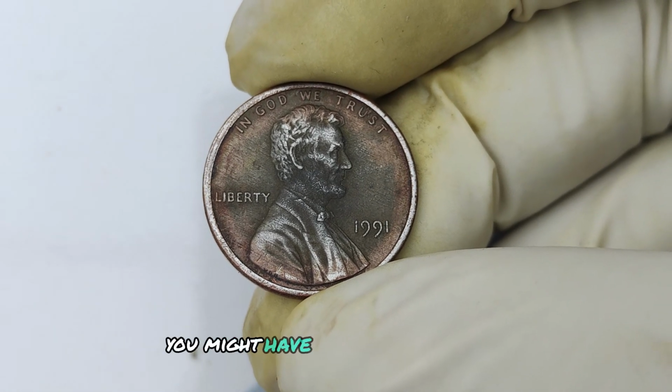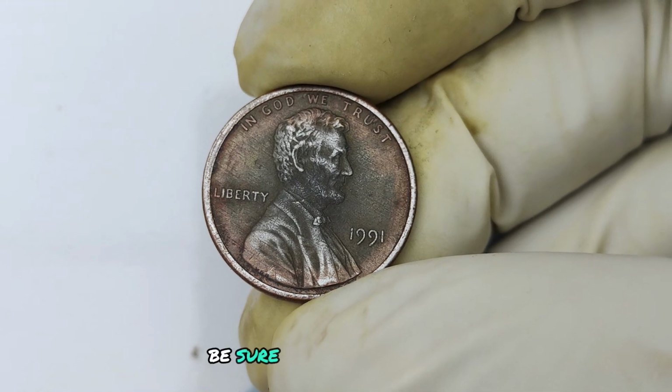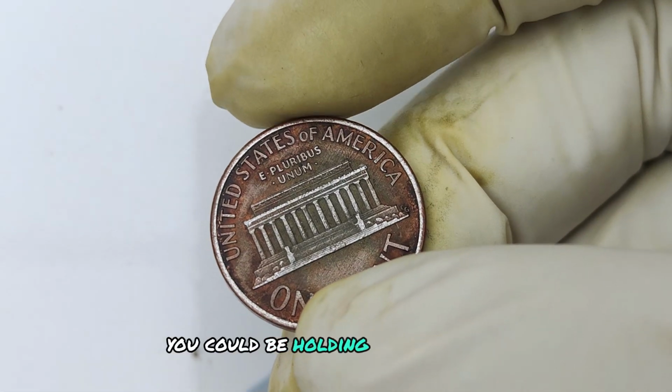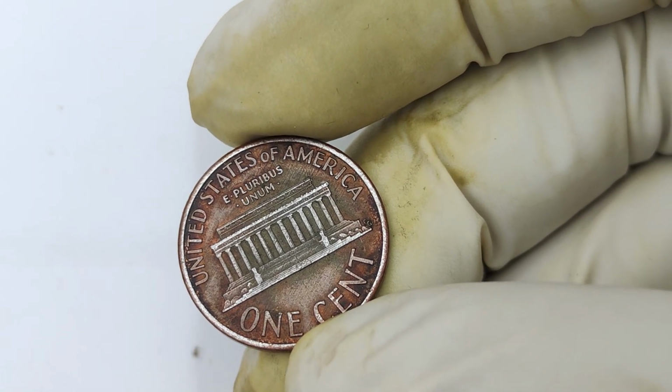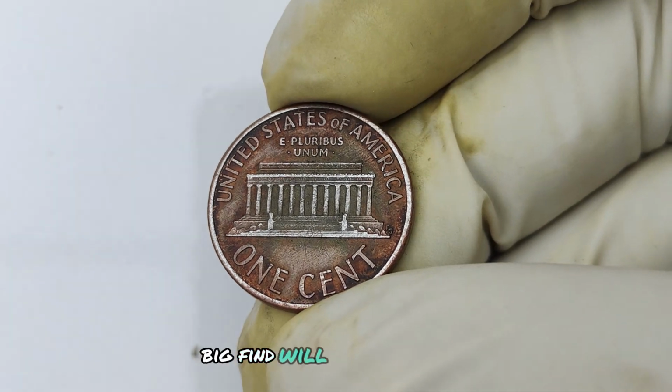If you think you might have one of these hidden treasures, be sure to get it appraised. You could be holding a coin worth millions. And remember, keep checking your change, because you never know when the next big find will come your way.